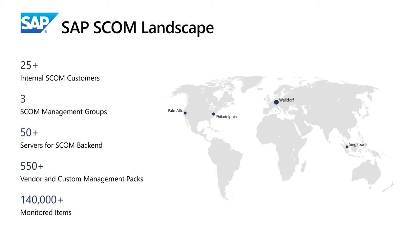SCOM is our primary monitoring solution, consumed by 25 internal customers who run and provide services to our employees. To monitor such complex infrastructure, we run 3 SCOM management groups: development, test, and production. As you can see on the map, the SCOM management servers in production are located in 4 data centers. The productive landscape has more than 500 customer-based and internally developed custom management packs.